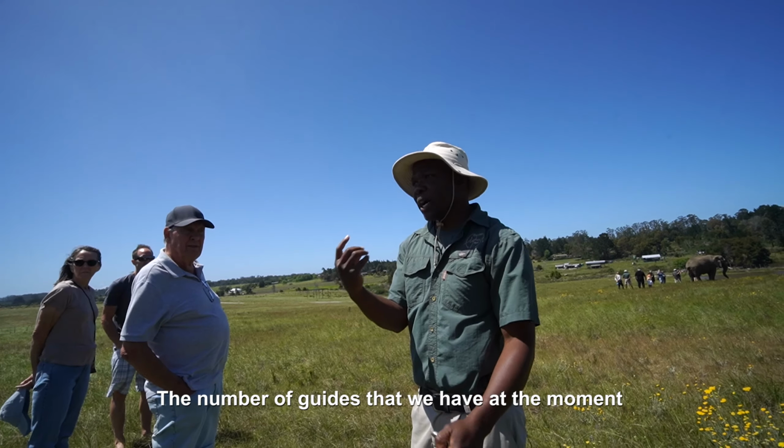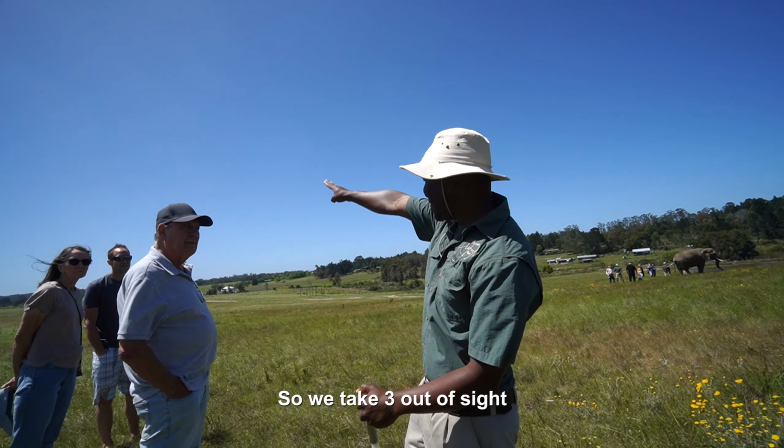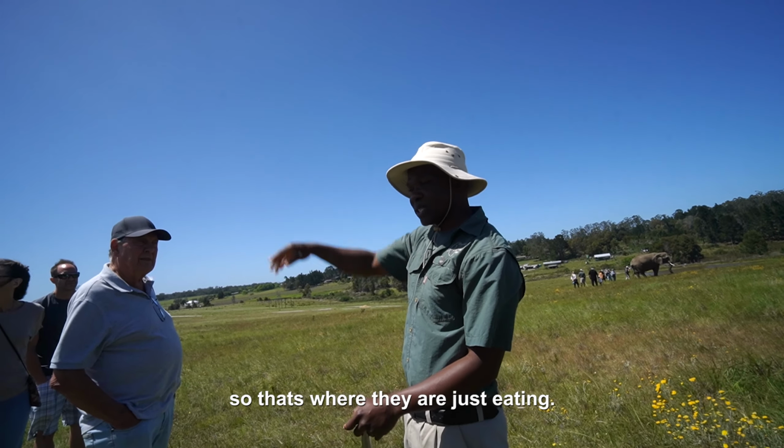The number of guides we have at the moment is quite short. So we take 3 out of sight, pushing them that side to another camp of us.